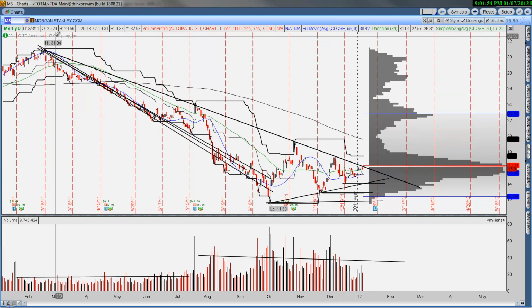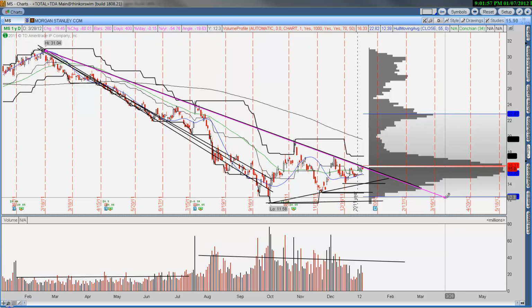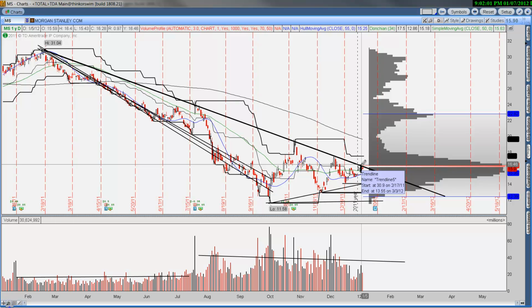Morgan Stanley, this thing's on the verge of breaking out, and I think you keep an eye on if we print new highs above, say, 16.40. This is probably something that you want to get long and look to see if we can push up towards the 200-day moving average, which is around 19.